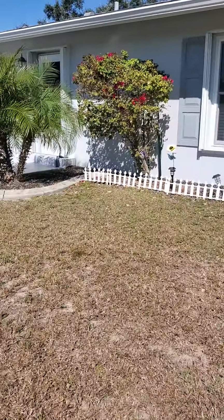Hi, I'm here today at 13435 Overton. We're going to be taking a look at this house here behind us. Let's go around so you can see what I'm looking at.